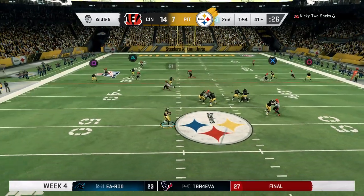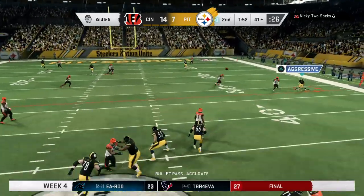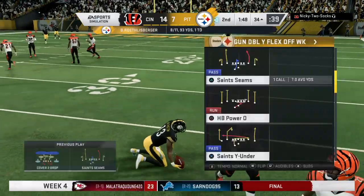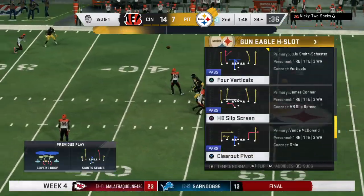Throwing again on 2nd down. Roethlisberger. Washington's got it. That will go as a pickup of 7 on the 7th play of the drive.